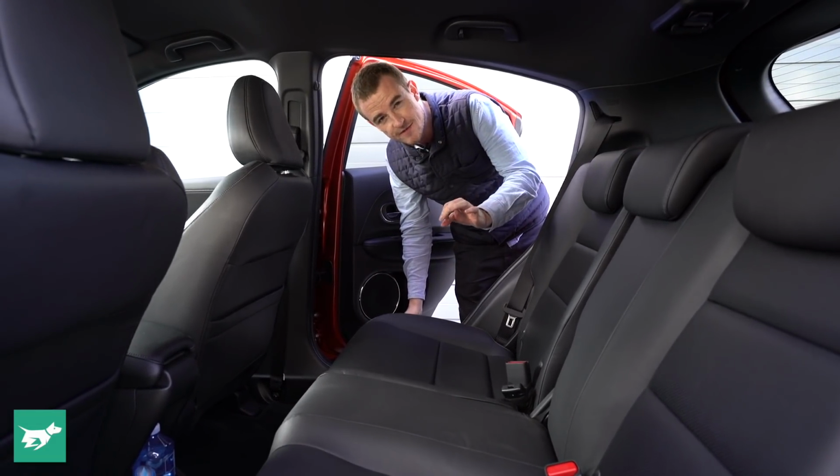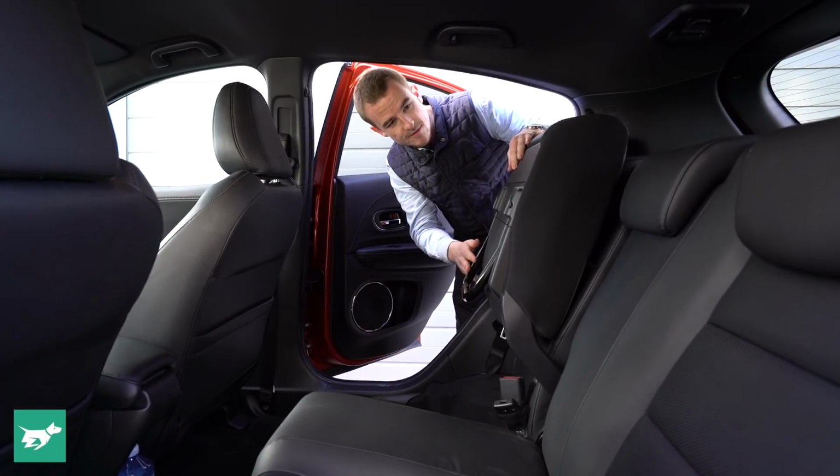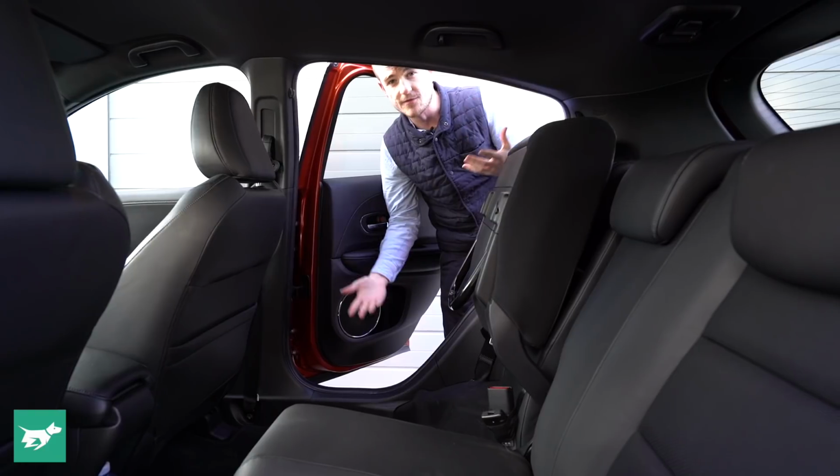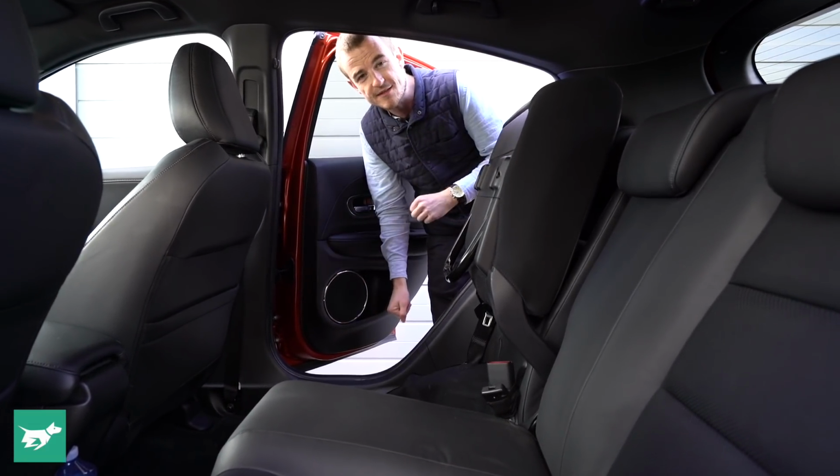But then the HR-V's party trick is this. You can actually fold the seat base up to have it next to the backrest, and you can fit things like taller furniture, IKEA stuff, whatever you want really. It's such an immensely practical car, this car.